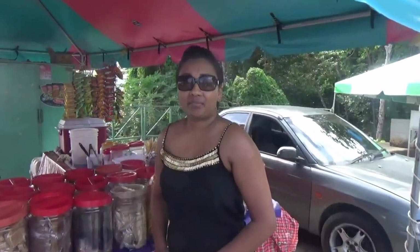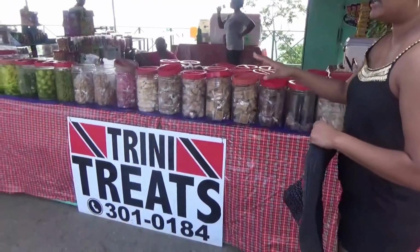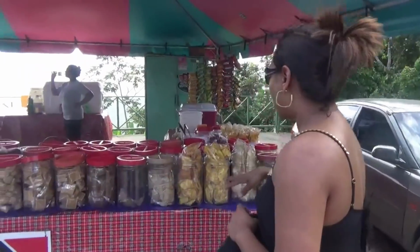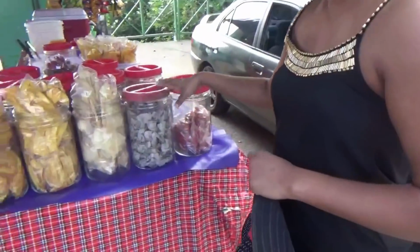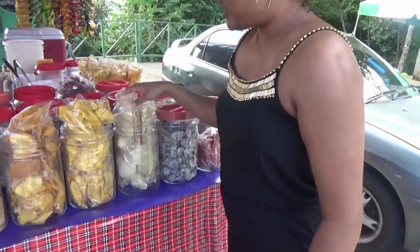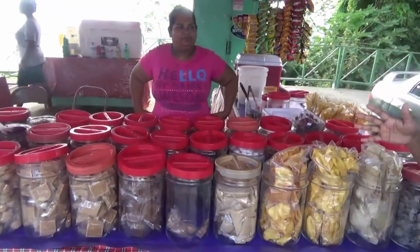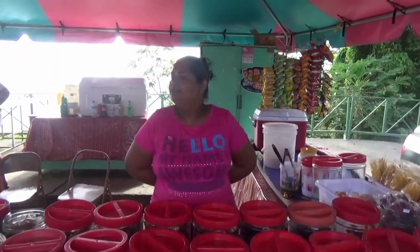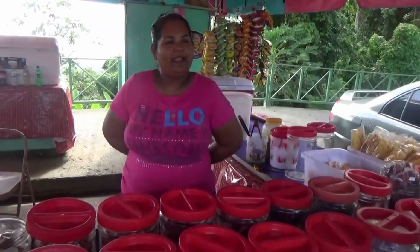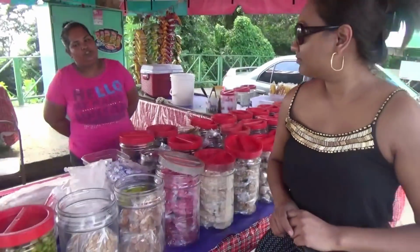So guys, I'm here at Maracas Lookout, and here at the lookout they have two types of vendors that sell all these Trini delicacies, and they have a wide range, from salted mango to tulum. We have dasheen chips, plantain chips. Auntie, tell me, what is your most popular snack? Well, the public really like chow. Yeah, we have the pineapple, mango chow, cucumber, parsley, and sausage.